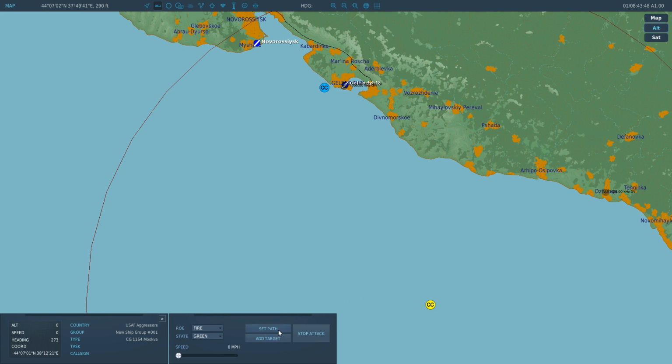This guy, I'll set another path for him. 2 points seems to work better. Left, left, right click. Turn his speed up. Let's see if we can get him moving too, shall we? Yep, they're both moving now. Okay, got rid of the clunkiness. Again, there's nothing I can do. It just goes back to green.